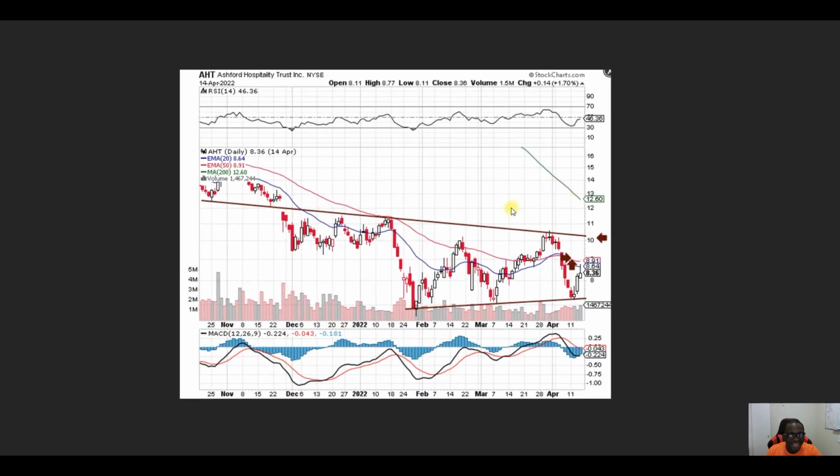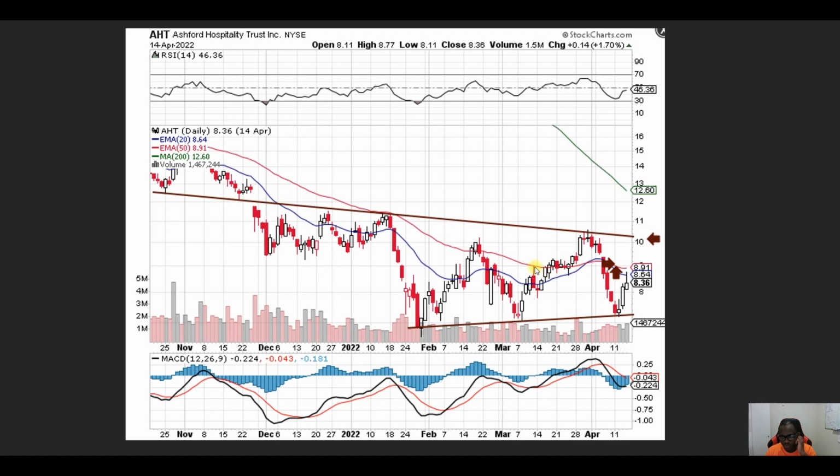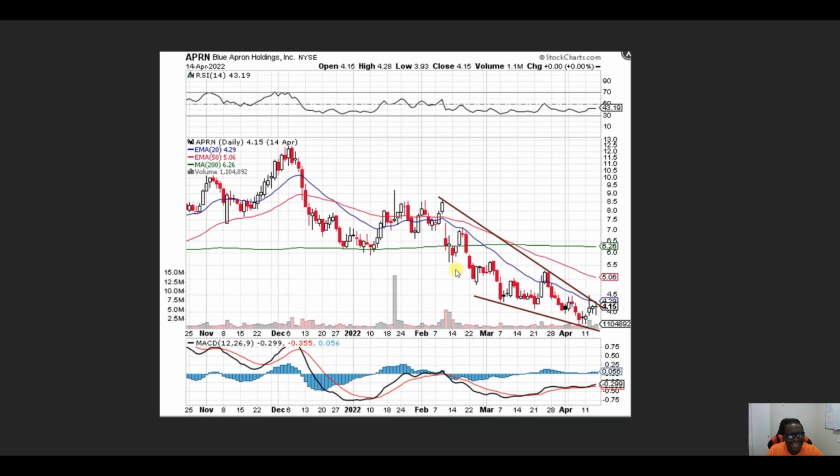Next is going to be AHT. AHT is for hospitality. Right now this $9 is your area. If we can break through $9, I think we can continue to push right into $10 or $11. So keep an eye out on that name as well.